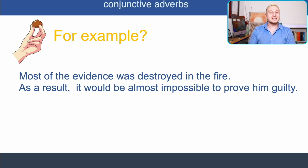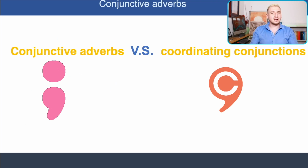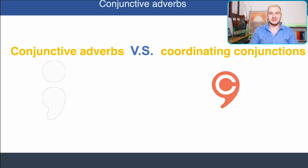Most of the evidence was destroyed in the fire. As a result, it would be almost impossible to prove him guilty. So here we will write, most of the evidence was destroyed in the fire, semicolon. As a result, comma, it would be impossible to prove him guilty. Now let's look at the difference between conjunctive adverbs and coordinating conjunctions.